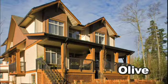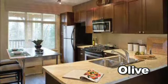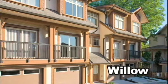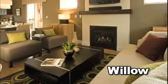It's 1,604 square feet, 3 bedrooms with a double attached garage. Option 2 is the Willow, a 1,620 square foot, 3-bedroom townhouse. It also has a double garage. So let's have a look at the plans and analyze them.